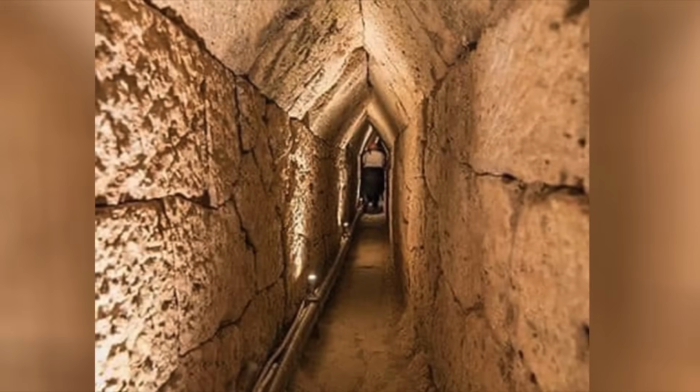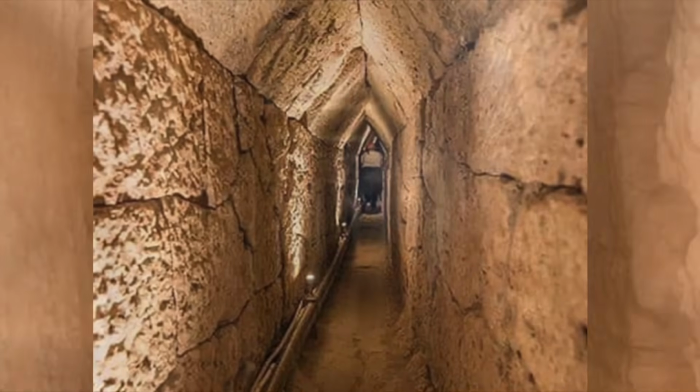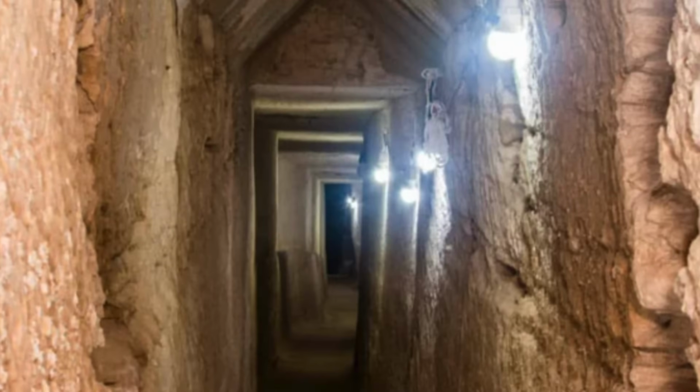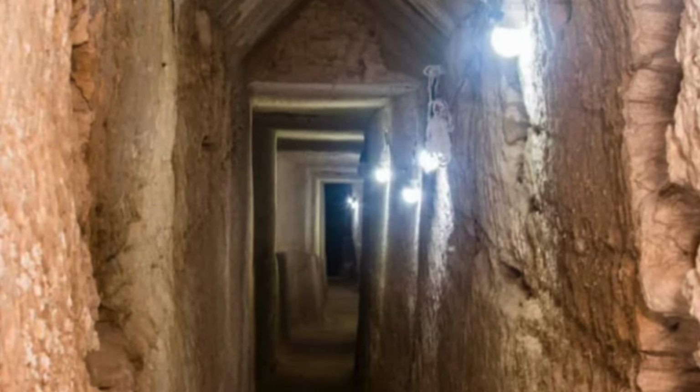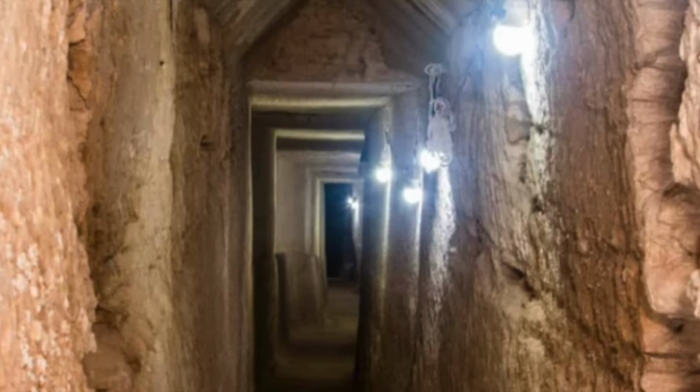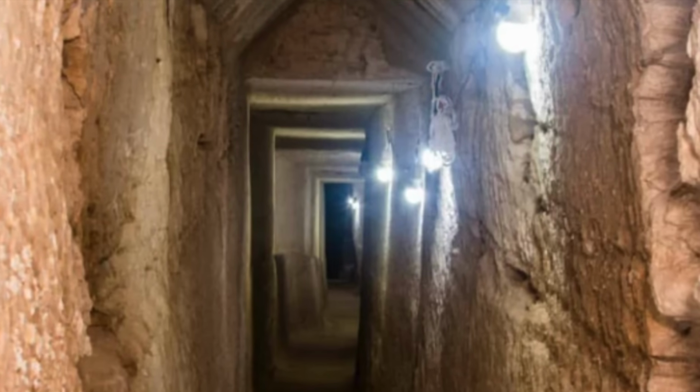Archaeologists searching for Cleopatra find a geometric miracle tunnel. Far beneath a temple in the ancient ruins of Taposiris Magna, a city on the Egyptian coast, archaeologists made an incredible discovery. They uncovered a tunnel which is being referred to as the geometric miracle.